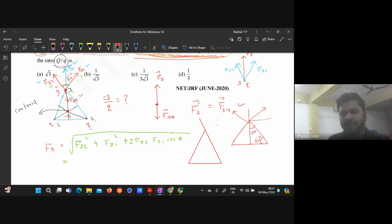Then what will be F32? F32 means these two forces, like previously, we did these two forces between these two charges. This one is Q and this one is Q. This force is KQ square by A square. These two are both the same, this is also KQ square by A square. Then for F32, we substitute the same value here, and this theta is equal to 60 degrees.